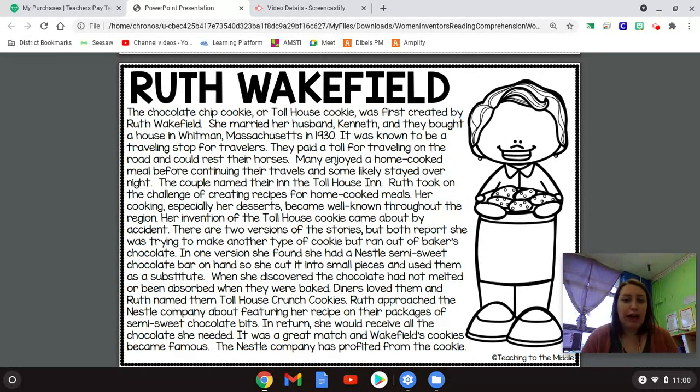Ruth took on the challenge of creating recipes for home-cooked meals, and her cooking, especially her desserts, became well known throughout the region. Her invention of the Toll House cookie came about by accident. Oh, wow, that's a really good thing to learn about her. Even when she made mistakes, she kept on going. I like that fact about Ruth Wakefield.